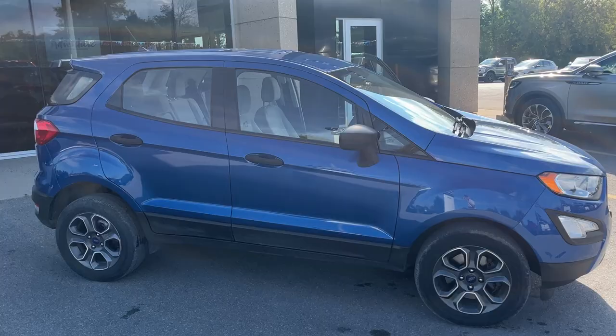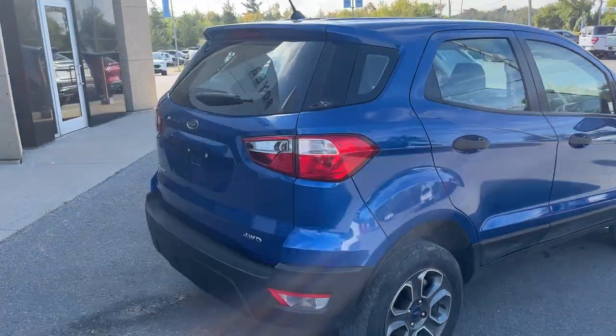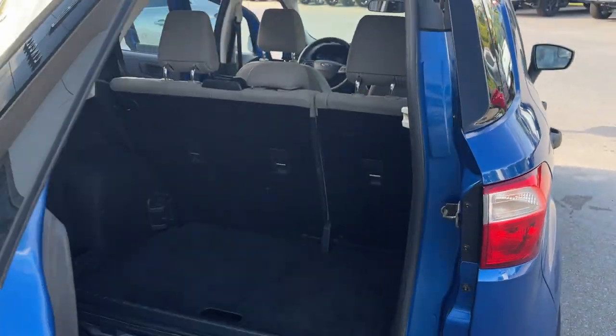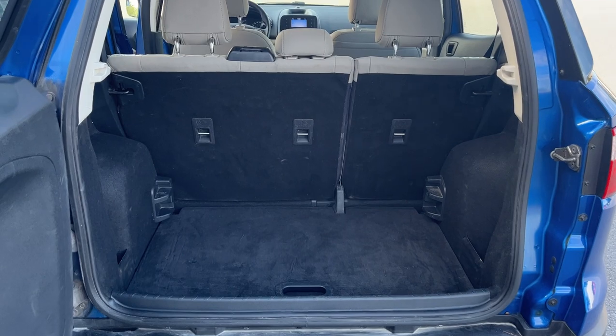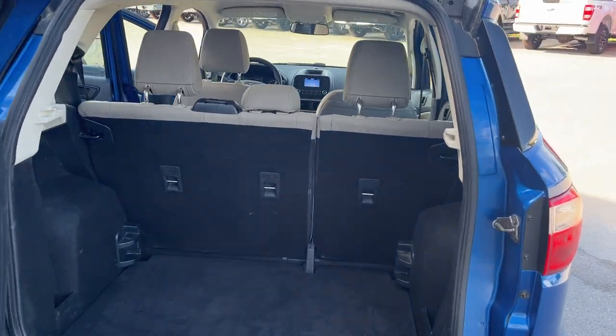And coming around to the back here, it is an interesting kind of hatch in the back that opens to the side, and in the tail light here is the button to open it. And you do get plenty of space inside this vehicle, and you can fold down the rear seats for even more. So be sure to check out the photos for that.